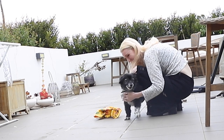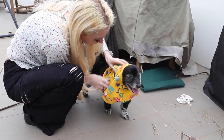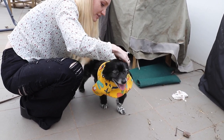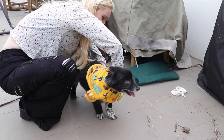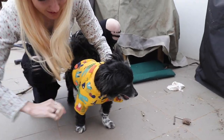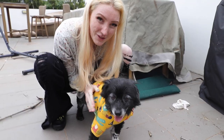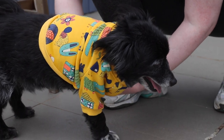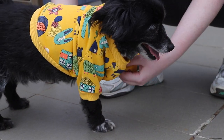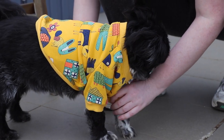Jet, come here. Okay, is this the right size? I don't want to force him into it. Oh, no, he's fine. Yellow always complements black. That is true. He will look better in this outfit than I will. I don't think this is going to fit. Caitlin, I think you're off the hook. I don't think you have to wear the yellow jumper. Give me a go. There you go. Look how short it is. It's like a crop top.